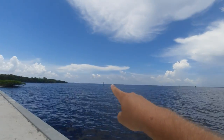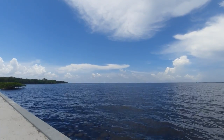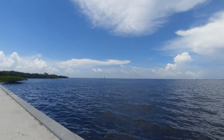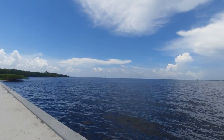So you can actually see along those boat markers in the distance, those are some brown pelicans. They have some nests on top, or they just like to perch on them as well, just to observe, look for any food that might be nearby.